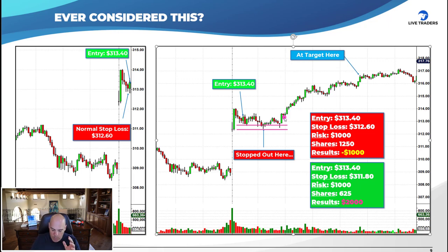Think about this for a second. I really want you guys to pay attention, okay? You're getting an add at $313.60. You're not paying very much for that add, only 20 cents. But you're getting to raise your stop loss by 70. Guess what you get to do? Add almost a full lot. You get to add almost a full position here.